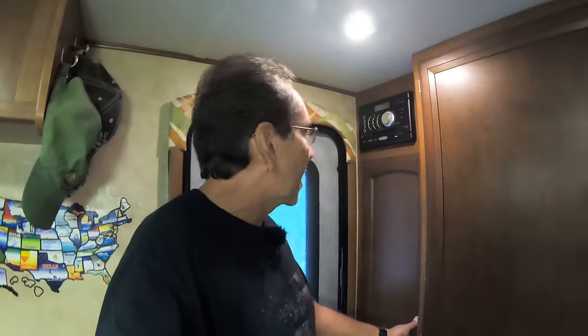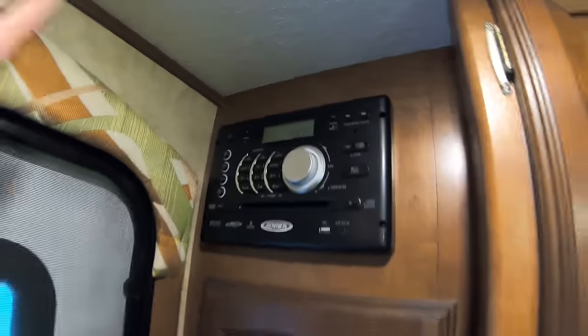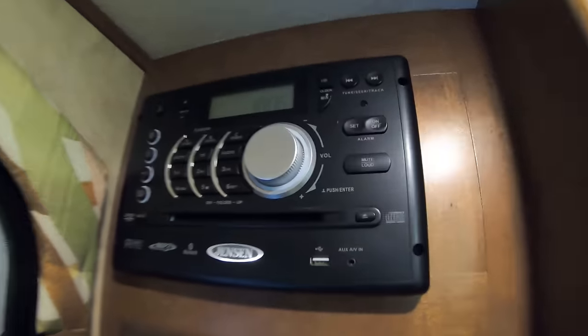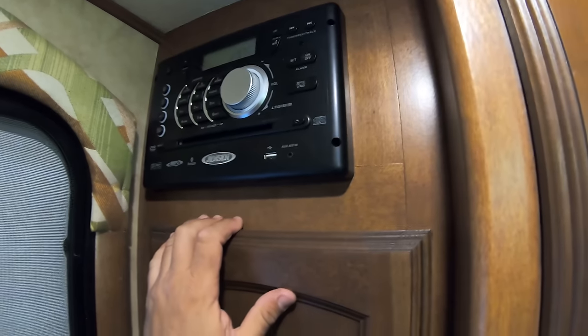It's been a lot, and this thing has been bouncing up and down on the highway, so it's like an earthquake in here. So I'm surprised things have held up as well as they have. This is our stereo, a Jensen, the run-of-the-mill kind that Winnebago puts in most of their RVs. It's DVD, no Blu-ray. That's the one thing that's kind of a bummer. But anyway, we don't have a TV anymore, so who cares?